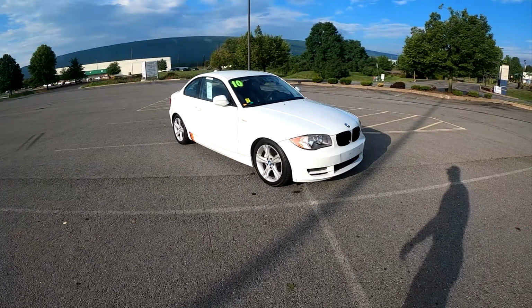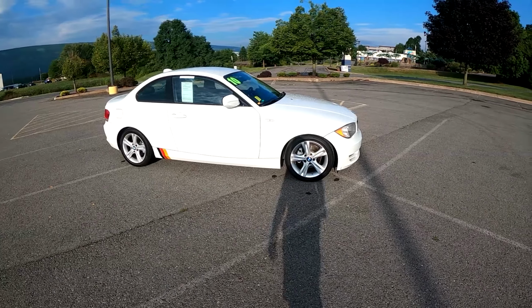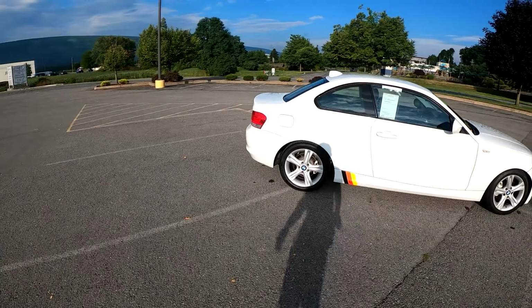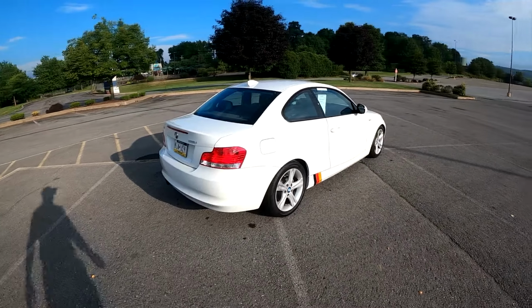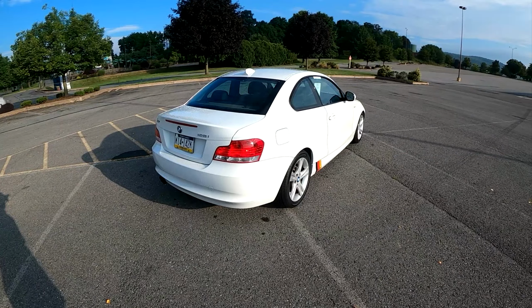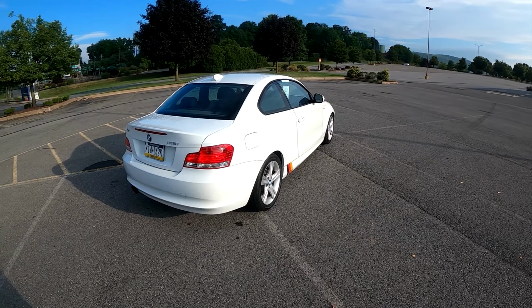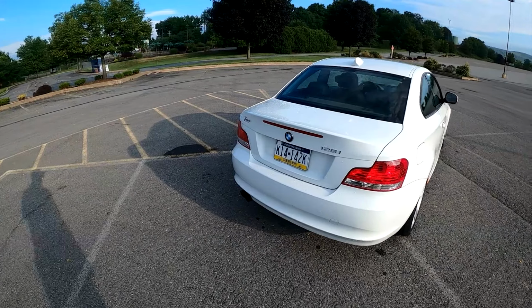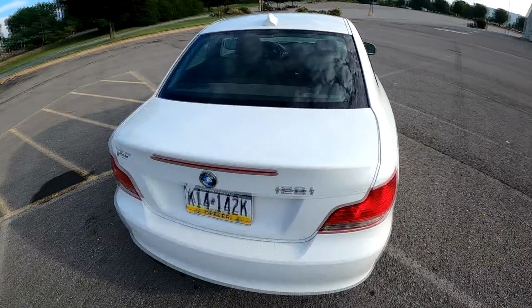Today we're going to be looking at a 2010 BMW 128i. I picked this one out because a couple of my buddies have a 135i, and I know those are insanely fun cars. I know this is a step down from that, but I'm curious to see if it behaves in similar ways. It's pretty much the same car, but this engine is naturally aspirated, and the 135's is twin turbo. They have the N54. This is the N52, the naturally aspirated version.